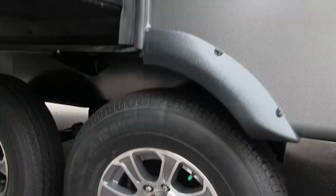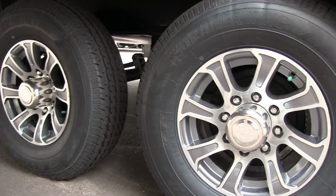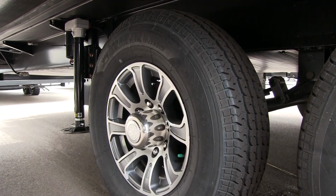Take a look at the wheels. You see aluminum alloy wheels on there. Not only do those look really nice, but they also won't rust and help prevent corrosion. And you have nitrogen-filled tires, which will hold your pressures for a longer period of time.